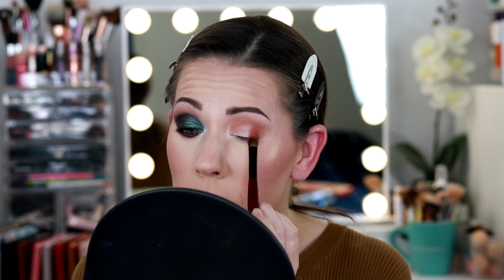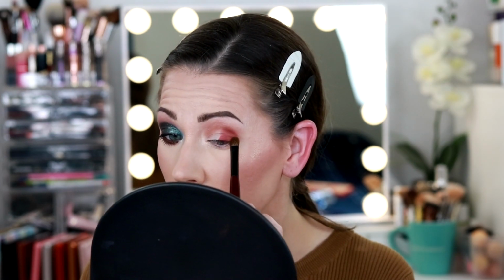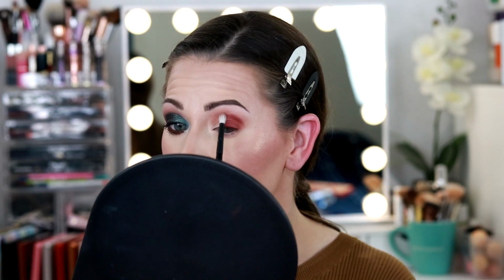These are such really beautifully pigmented shades. I wish Pat would make a palette. Here you go, Pat. This is a winning idea. I wish you would make an all matte palette with this formula, because it is thebomb.com, straight up. It layers beautifully. It blends beautifully. It's not patchy. Taking that Rephr 13 brush and blending that up as well.